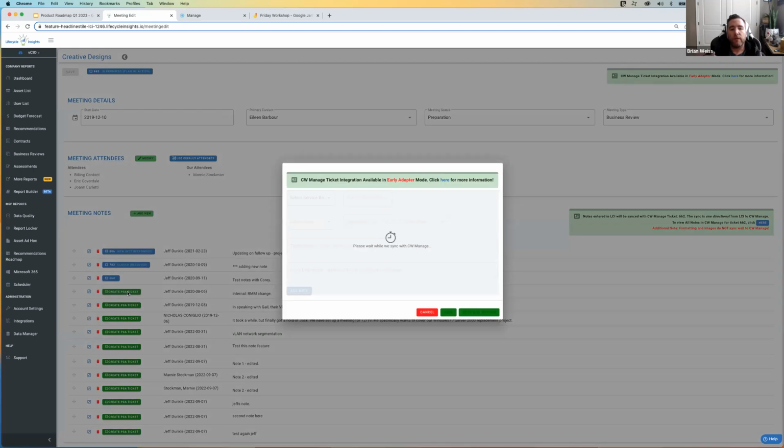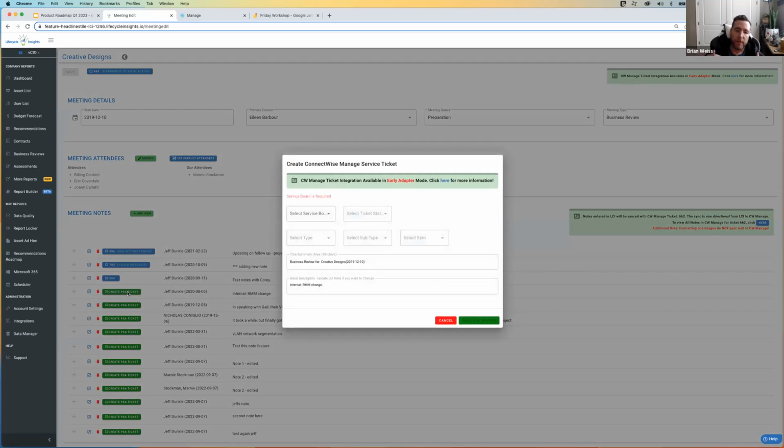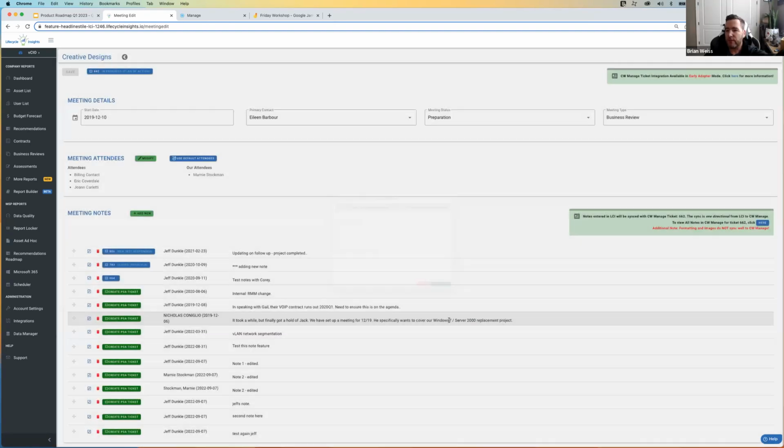But we want a new note with a new timestamp, or maybe it's a note from a different person, right? In here, it's like, hey, I don't want to create a new ticket. I want to add this note to an existing ticket that's already there. Got it. I'm with you now.